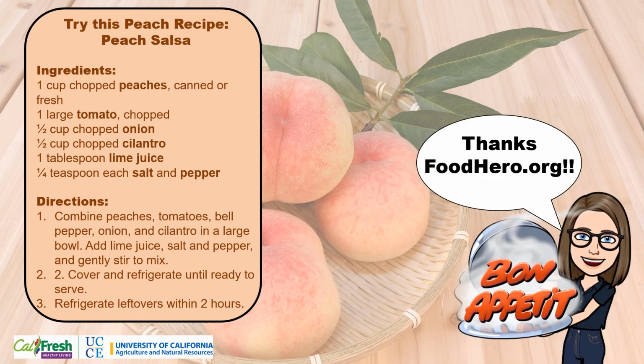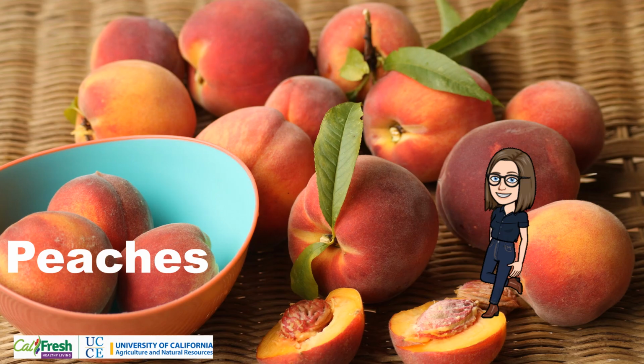What's your favorite peach recipe? Peaches are wonderfully delicious fruits that can be eaten whole or easily be added to a favorite recipe. Remember, the Spanish name for peach is durazno.